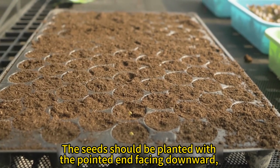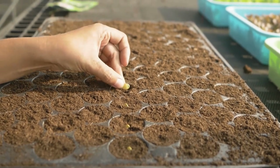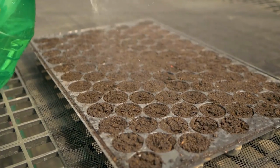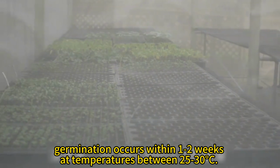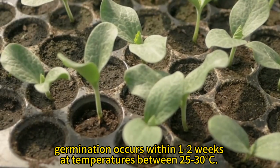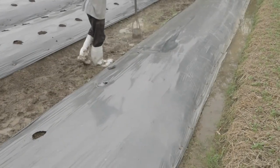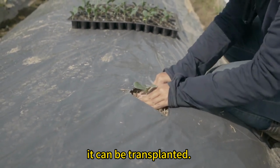The seeds should be planted with the pointed end facing downward, covered with 2 to 3 centimeters of soil. After thorough watering, germination occurs within 1 to 2 weeks at temperatures between 25 to 30 degrees Celsius. When the plant has 3 to 5 true leaves, it can be transplanted.